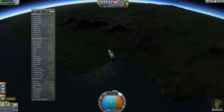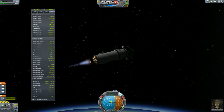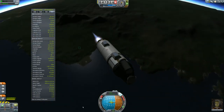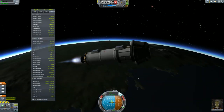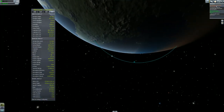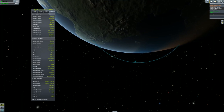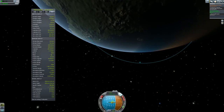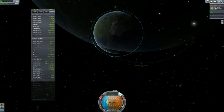Okay, so we just had second stage separation, I guess that would be. Now my upper stage is burning. And it looks like this has been the most efficient launch I've had yet. Kind of interesting, but we'll take a look at the map view. The contract states that you just need to transmit or recover scientific data from space around Kerbin. So I'm assuming that you could do that with a suborbital hop. But since I have the fuel, I'm going to attempt to get into orbit.